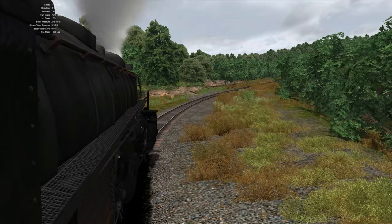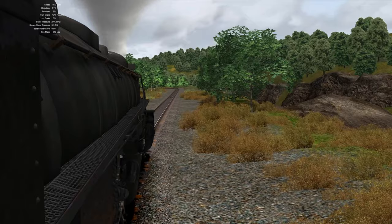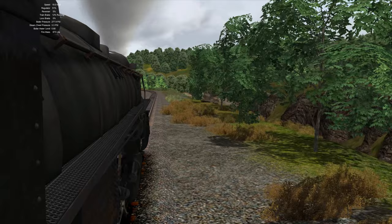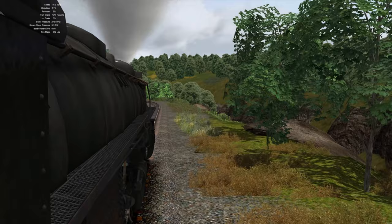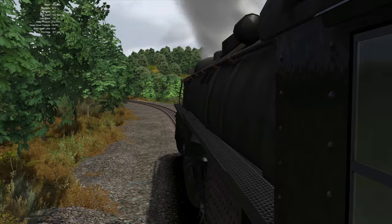That'll be good. But if you look at steam chest pressure, we've only got a little over 3 pounds of steam going to the cylinders, so that's all that's keeping us going right now. And of course it takes more power to get a train moving than to keep it moving, so that's sort of where we're at now. We're just in this steady state of maintaining speed just under 20 miles an hour.